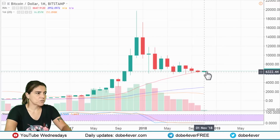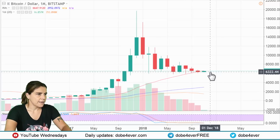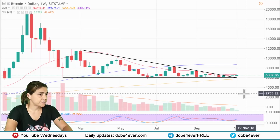We still have 3 weeks for this candle to close, so until this closes, all we can do is just watch it. And as I said, if it closes above the 20-month moving average, that would be bullish, and if not, neutral, leaning to bearish.